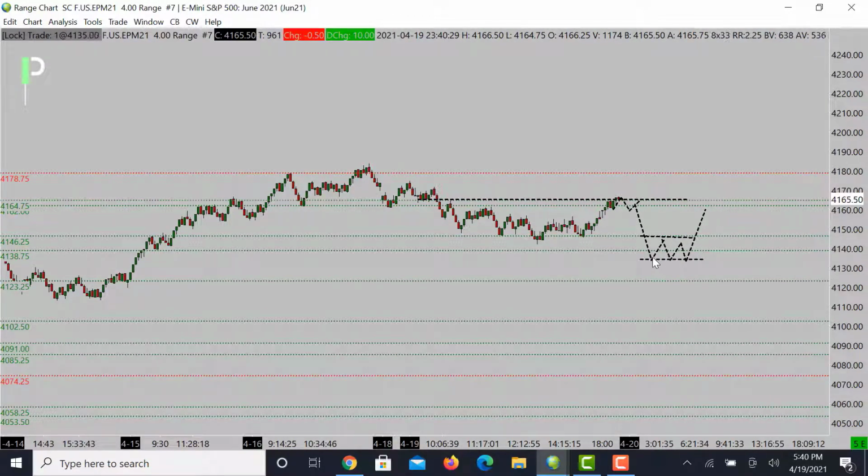So we want to pay attention. We could go into a range. With ranges, we're going to buy low, sell high, but prices do sometimes on S&P not necessarily respect the levels very nicely and actually break through them, but then come right back up to just pop back to the upside. So we want to keep that in mind, but that's what I'm looking for.